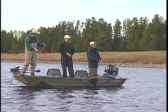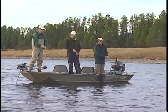Now, is there any bait fish in the system? This is a monoculture, just rainbow trout only.